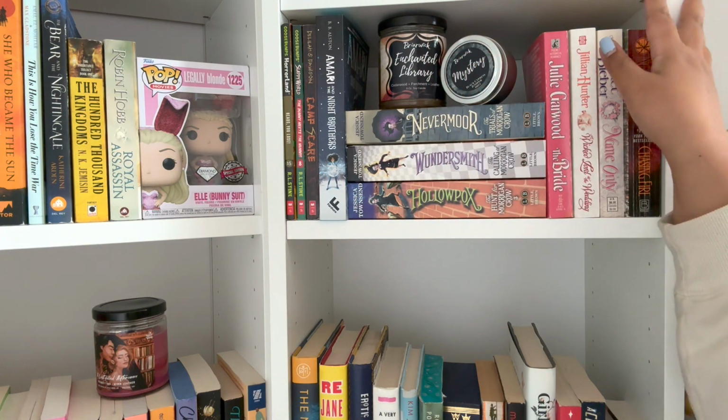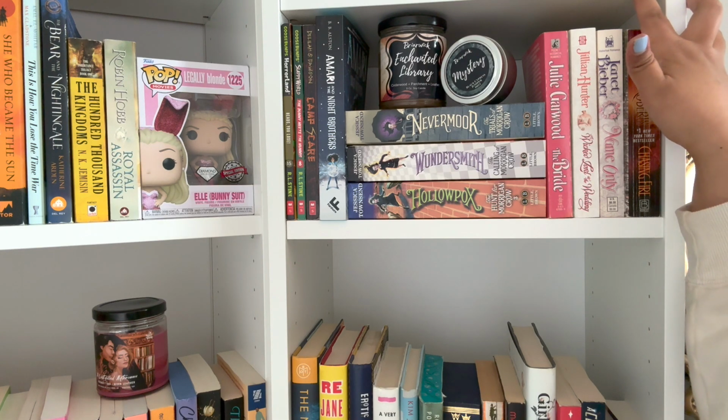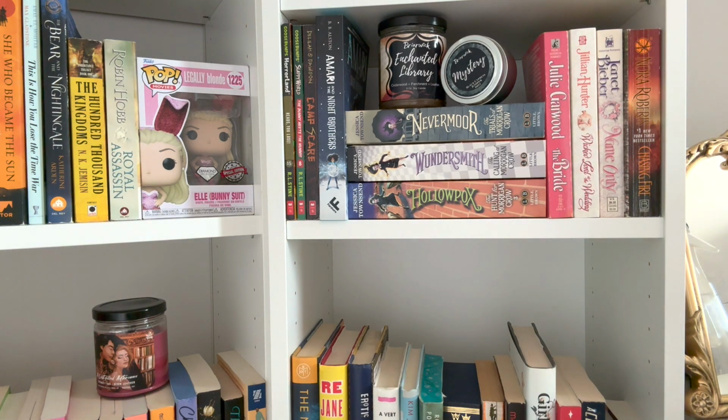And then I won't show you the top shelf, the shelf that's above here. One, because I keep pictures of my family up there and I don't show you all my family, but two, because I have the 1989 album up there, and Taylor and I are not on good terms right now. That's that. I'm going to show you my living room bookshelf.